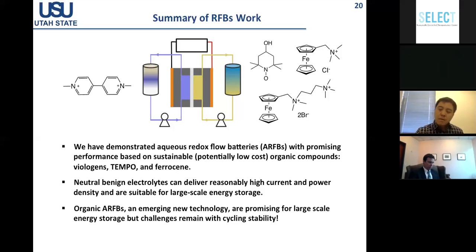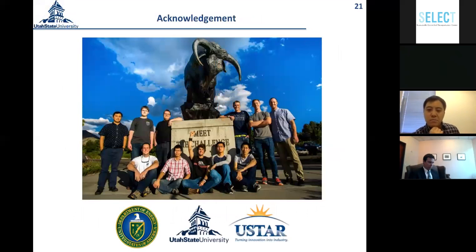Okay. So here are my group members, and we have all boys in my group. They work hard, and they're smart. I also want to take this time to acknowledge the funding and support from DOE, Utah State University, and also the USTAR program to support our battery research. Sorry, I think I took several minutes more than what I needed. So I would like to take any questions you guys have. Thank you very much.